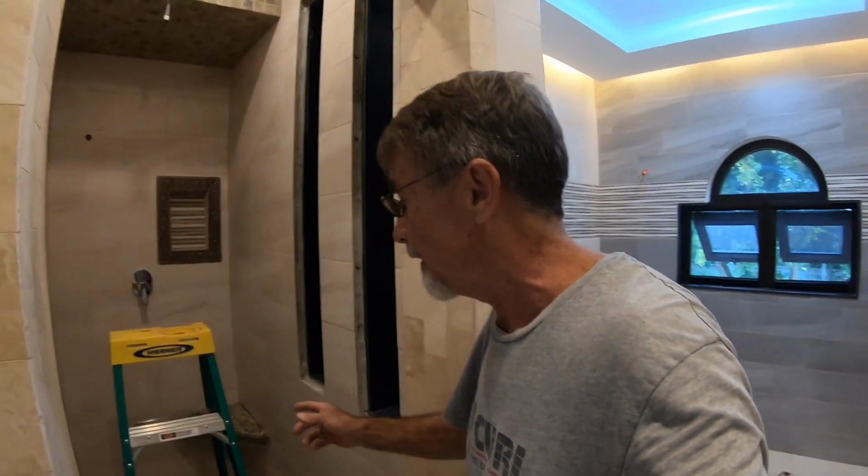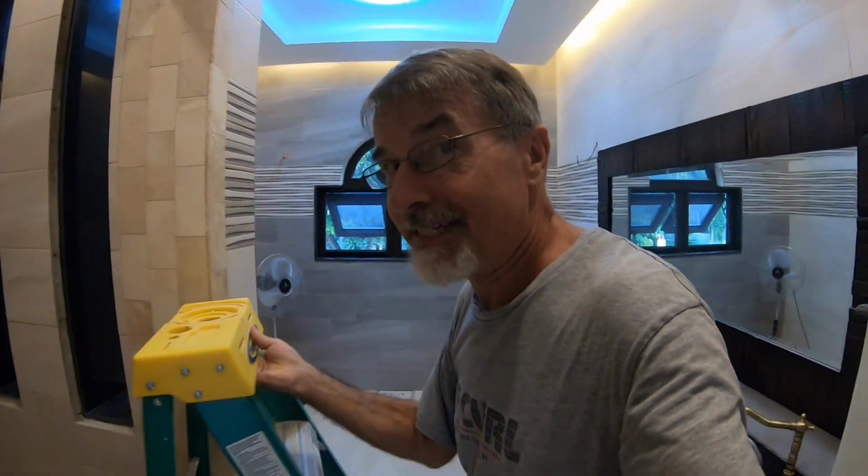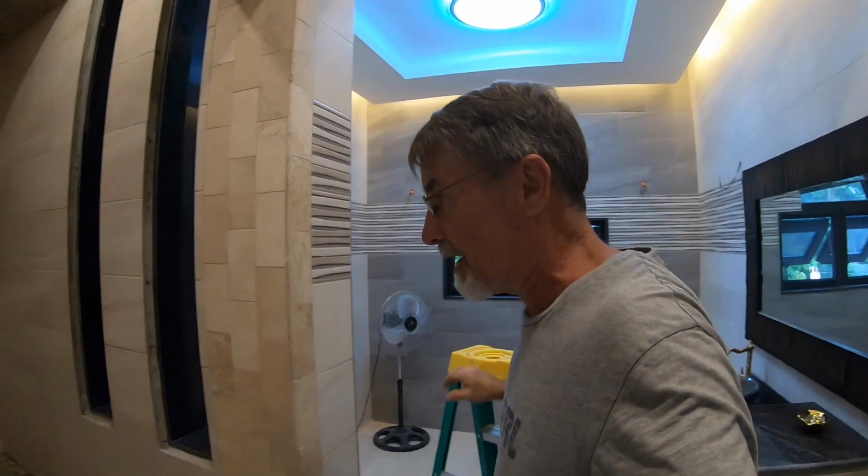Inside the shower here, the granite bench is installed. Not the trim to it yet, but the granite bench is installed. And the tile adhesive is drying. And then maybe tomorrow or the next day we'll do the trim on the bottom.